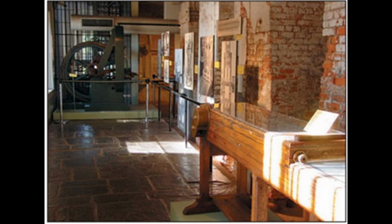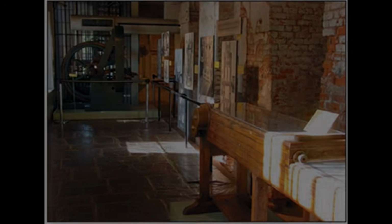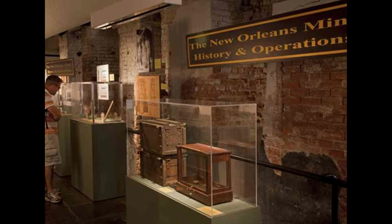Though it's promoted primarily as a jazz museum, part of the building's first floor preserves its minting history, showcasing old-time minting equipment like coin presses, weighing machines, assay balances, and of course, coins that were struck within these walls long ago.